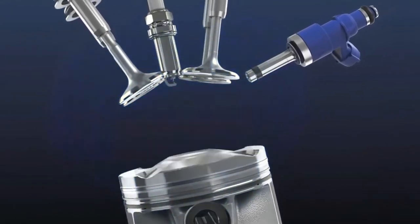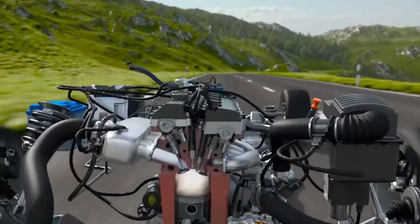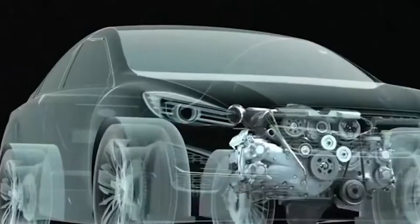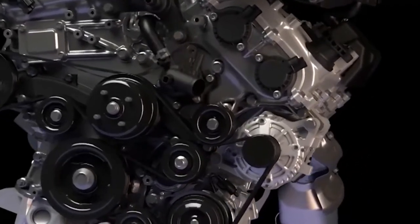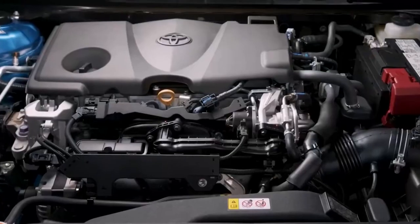When it ignites, it explodes and expands, pushing the piston back out with incredible force, and the pistons turn the crankshaft, which is connected to the transmission, which is connected to the drive shaft, which is connected to the wheels, with various parts and gears in between directing and controlling the power to make sure the wheels turn, but not so fast that they simply spin faster than the tires can handle.